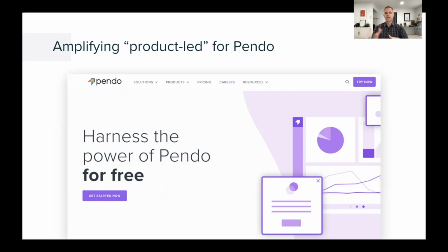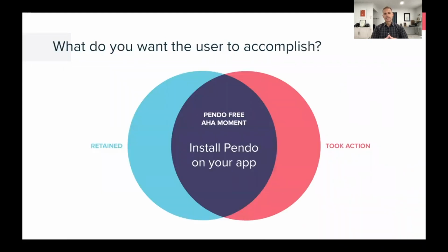Now, if you go to Pendo today, you can tap on Try Now and you'll see this page, and you can dive in and start using Pendo free and experience what that is like. Now, we knew that for Pendo free, for all of Pendo for that matter, a very key aha moment is when you install Pendo on your app. So in order for Pendo to work, you need to install a script or leverage our SDK so that Pendo is installed on your app.